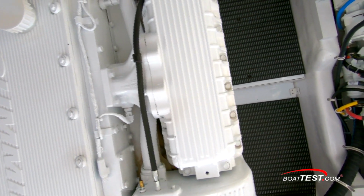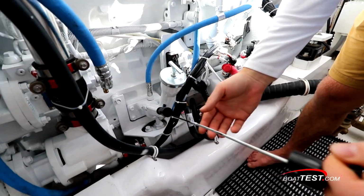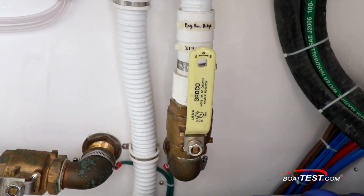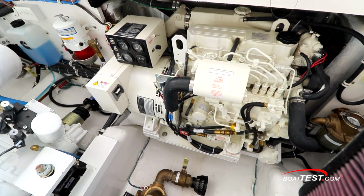It's worth noting that Cabo did an amazing job creating practical space here. As a result, fluid checks and systems monitoring are easily accessible. All through hulls are made of bronze and fitted with ball valves. Aft and between both engines is the Westerbeke generator.